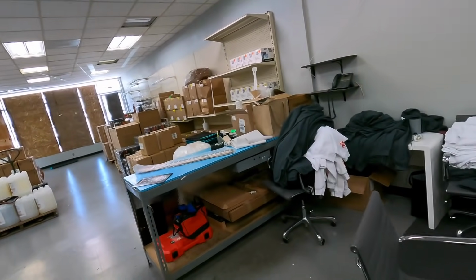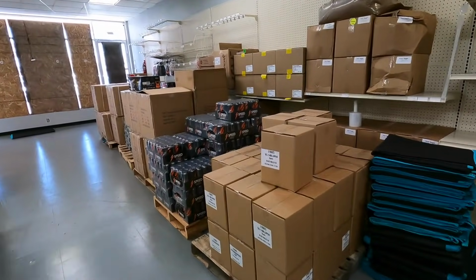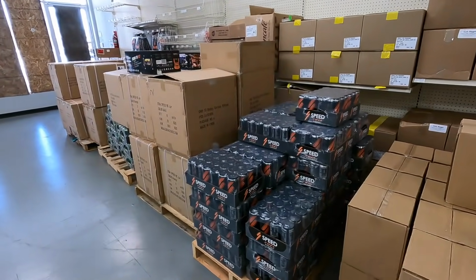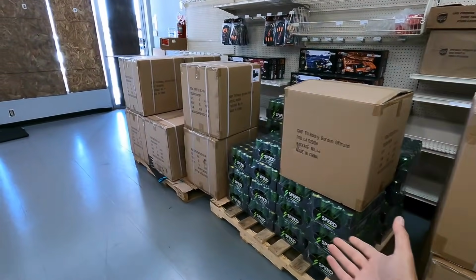So this is just to show you a little bit of where everything is getting stored, because I know some of you guys ask me, Eddie, where do you keep all this stuff when you say it's in stock? Well, it's just on pallets, guys.